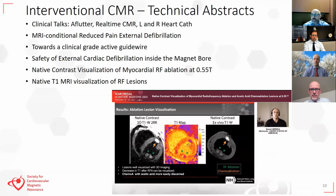In terms of the interventional CMR session, there were a number of interesting clinical talks. On the technical side, a couple of talks related to improving the ability to do defibrillation in the magnet, as well as new guide wires. Some very interesting work at low field from the NIH group showing native T1 contrast, being able to look at ablation lesions with very nice correlation to the ex vivo imaging.